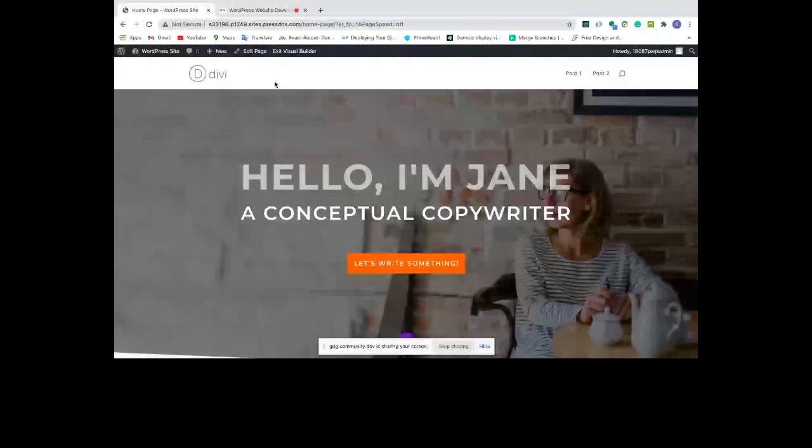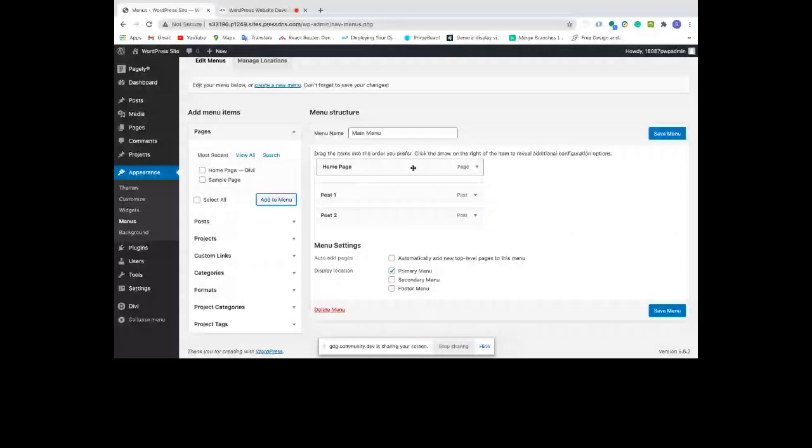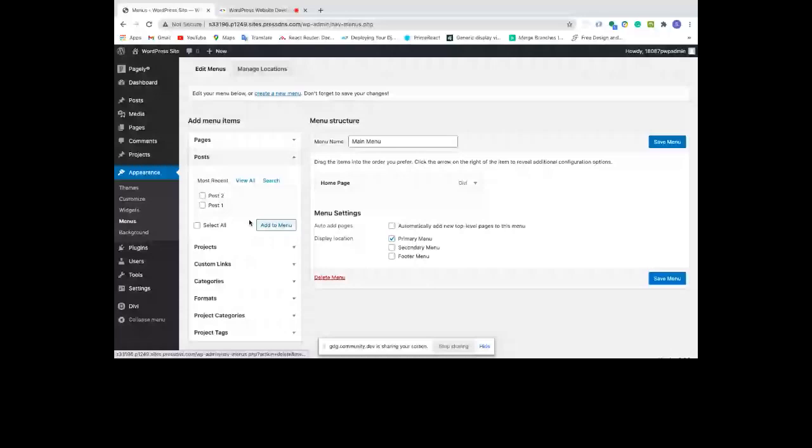Wait. I can actually make that more clear. Let me show you something. So now I saved this one. I'm not going to go into details how to edit this for now. Let me go one step back. And let me go to menus. And let me add the home page to the menu. And let me save. And let me just remove these. I didn't save it. Okay.